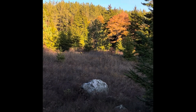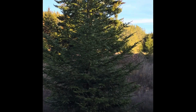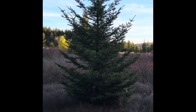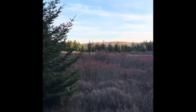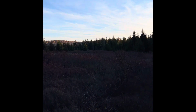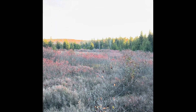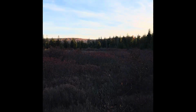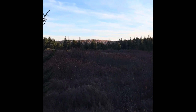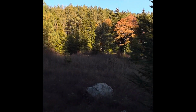Meadow, near my campsite on Big Stone Coal. It's 6:05. Sun is going down. Sorry about that. Experimenting with exposure. Living and learning how to be a videographer.